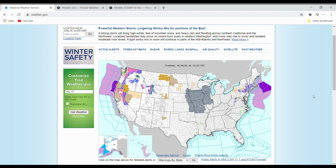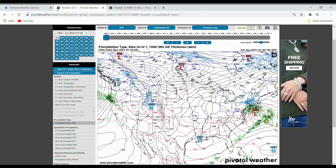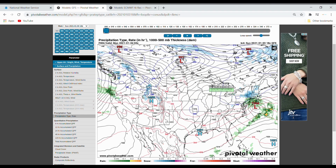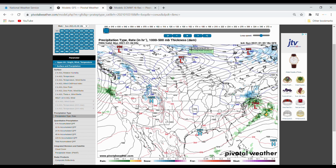So, let's get right on into it here. Let's go to the GFS model. Alright, so here we have the GFS. We have our current nor'easter. This is going to be moving out after it does a little loop-de-loop in the Gulf of Maine.